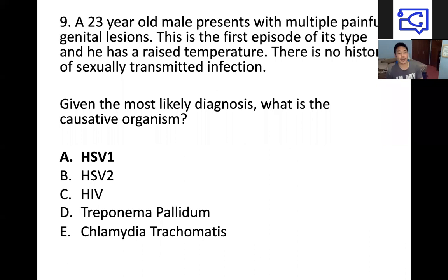So that's, sorry, it's a bit annoying, isn't it? HIV doesn't cause genital lesions. Syphilis, which is option D, can cause a painless solitary rash, but it shouldn't cause genital lesions like that as well. Chlamydia, again, doesn't cause genital lesions either. Okay, so this one's a bit tricky, but at least you know now, because of more oral sex, essentially HSV-1 goes everywhere.